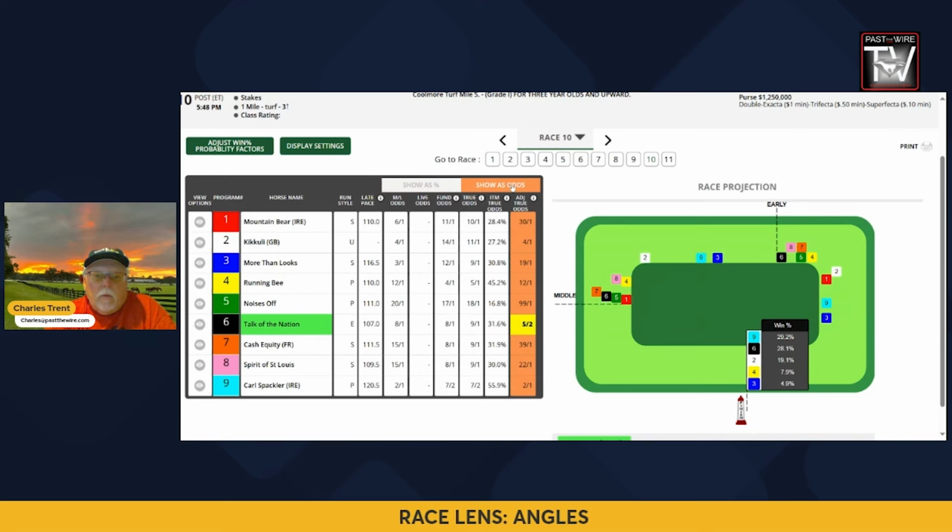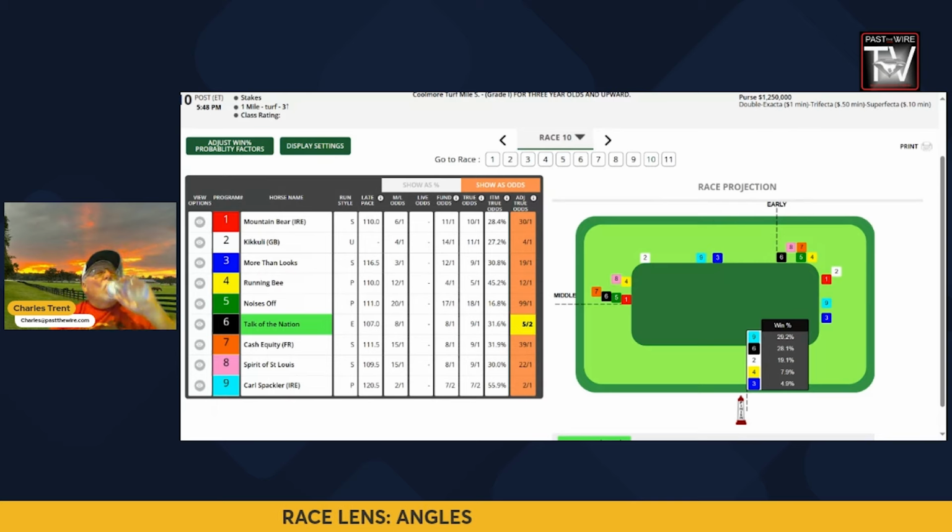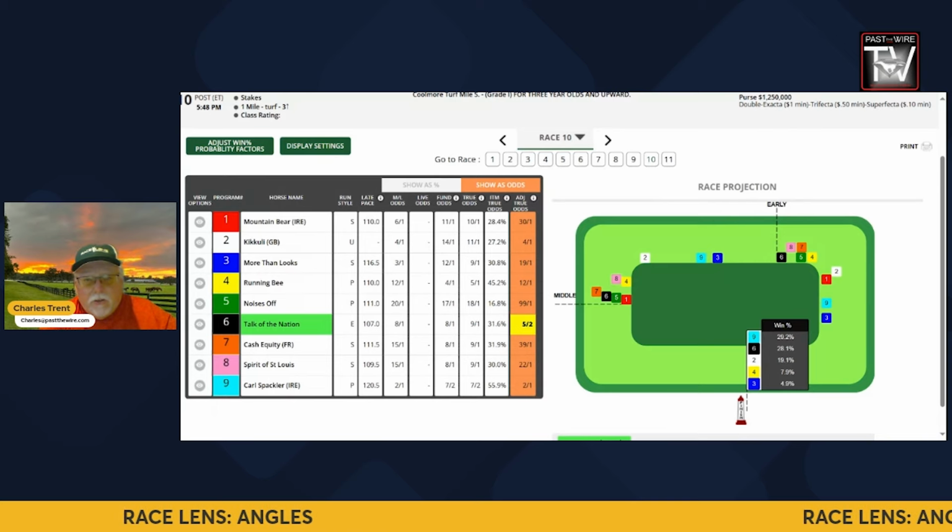Let's look at what the odds are here. They have the 6 at 5 to 2. You have 8 to 1 morning line right now. So that's supposed to be the true odds that you should be betting.